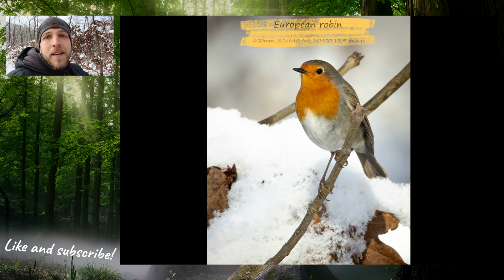And I was trying for a while. I managed to capture one or two okay pictures, but they weren't that great. The depth of field is very thin, and I had to get a little bit lucky to have a nice picture. And then I heard the robin calling, and I realized that the robin is closing in on the feeder.